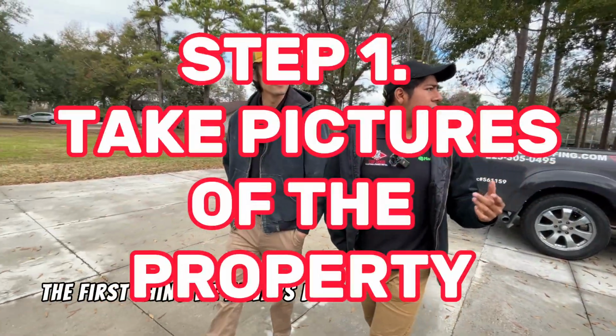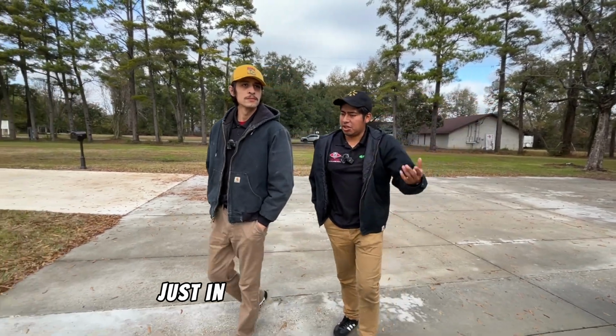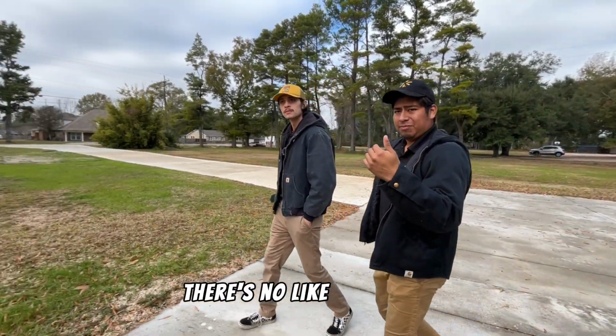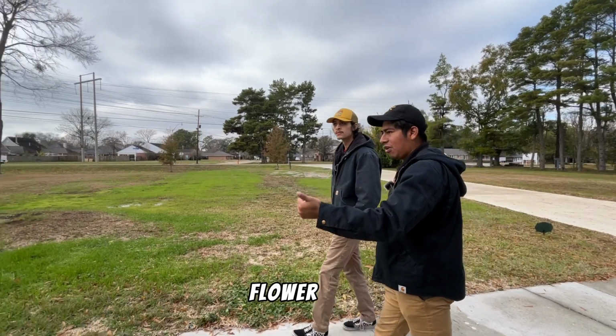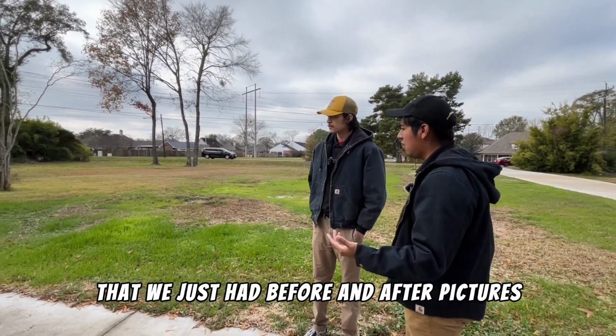The first thing we always do is take pictures of every angle of the house, just in case we end up doing it. We check that there are no broken flower beds, windows, stuff like that. That way we have before and after pictures.